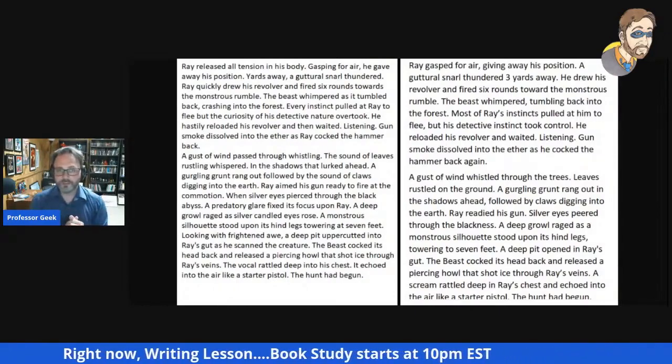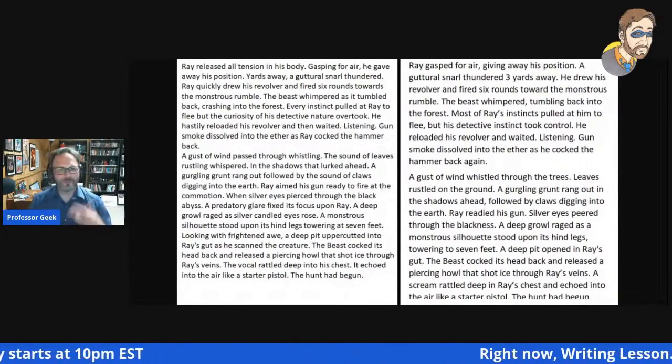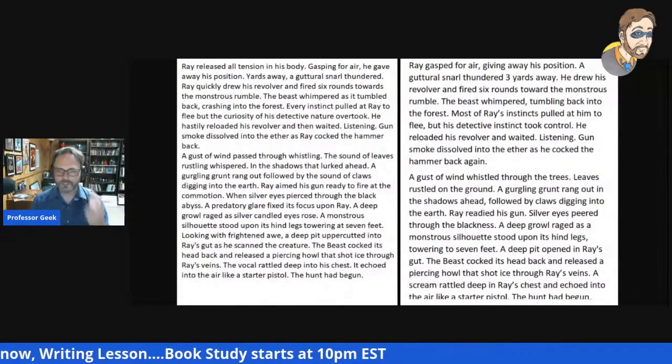No one's really going to think he did that slowly, especially in the context of that scene. So it flows a little bit better. I did say instead of yards, I put a specific number in there, 3 yards, because readers do latch on to specific numbers and color.